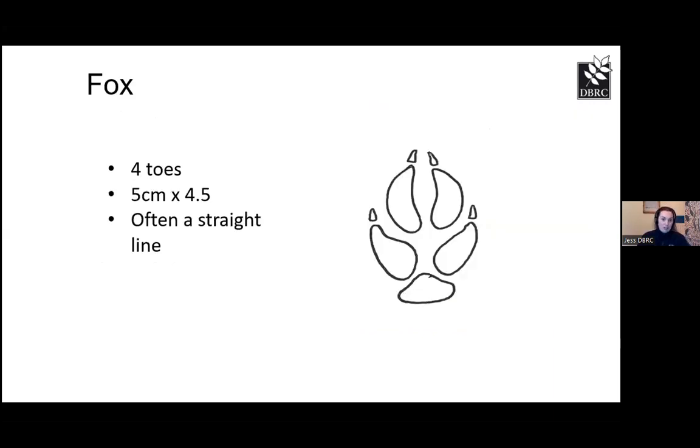So we're going larger again, to a fox, back to 4 toes. So usually about 5 centimetres long and 4.5 wide, approximately. And you often find fox tracks in a nice straight line. So they like to follow the same path and use quite regular trails.